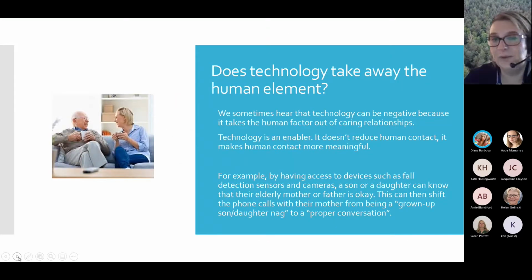I think a lot of people think, is technology going to take away that human element? And we hear this negativity, but it's an enabler. If we think of it in that way, it doesn't have to reduce human contact. It can actually make it more meaningful. So, for instance, if someone has access to devices such as fall detection sensors and cameras, maybe the son or the daughter can know that their mum or dad is okay.